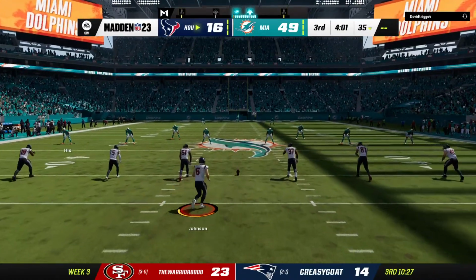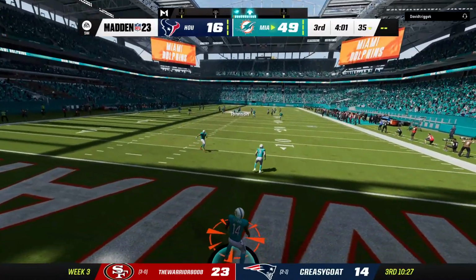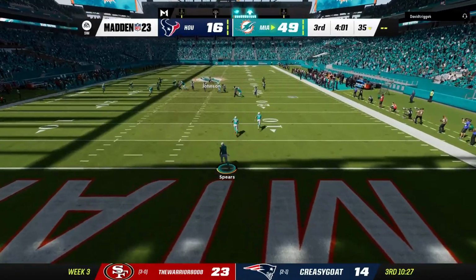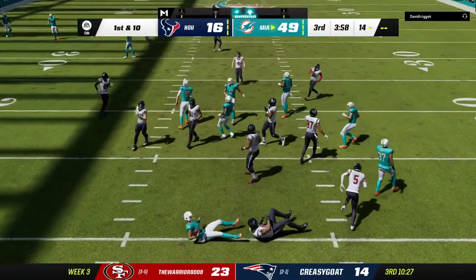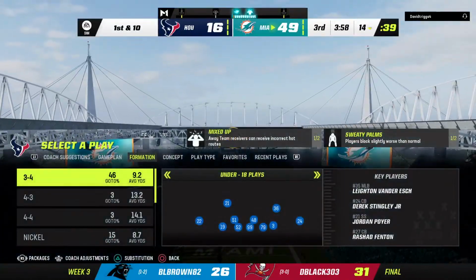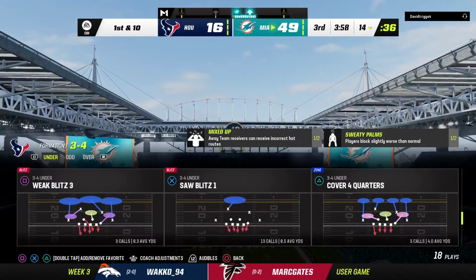Here's Johnson set and ready to kick this one away. This is going to be returned from the middle of the end zone. And he's probably realizing he should have stayed in the end zone as he can only muster a return to the 14-yard line.